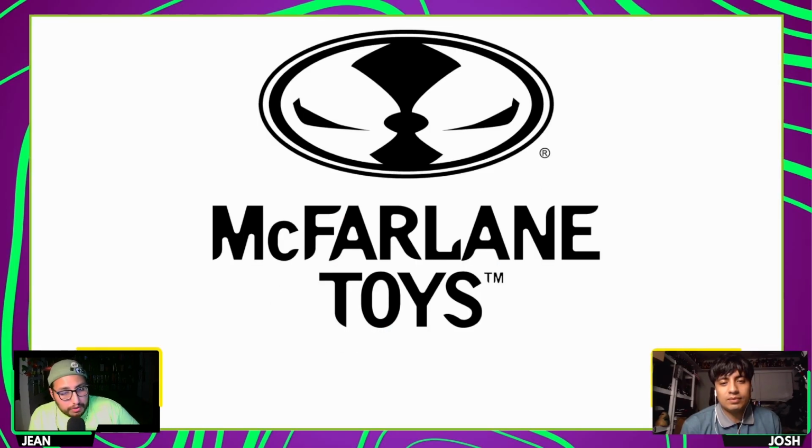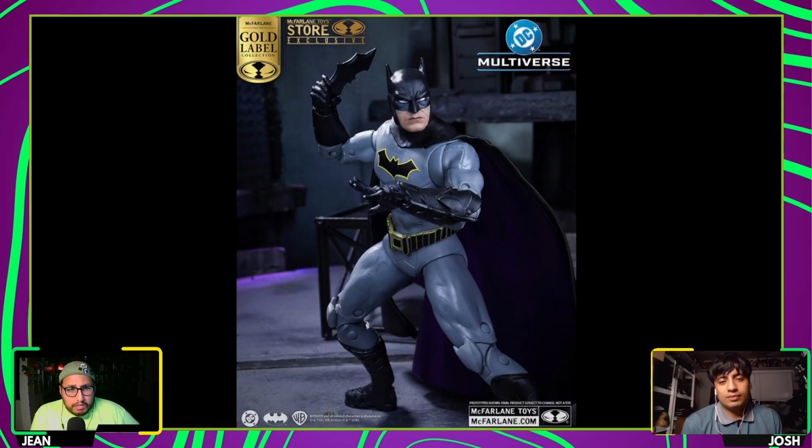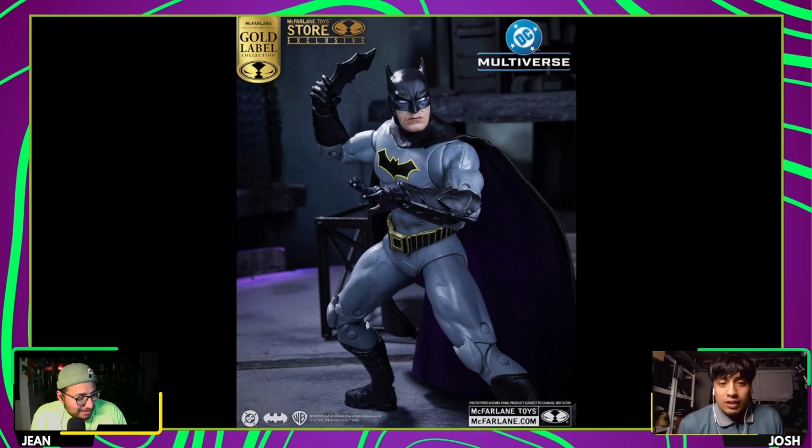Let's jump over to McFarlane Toys. McFarlane Toys giving us a little Toy Store exclusive of their Batman here. Looking cool. Soft goods cape. Yeah, just another Batman. It looks good enough.